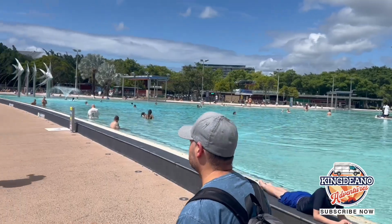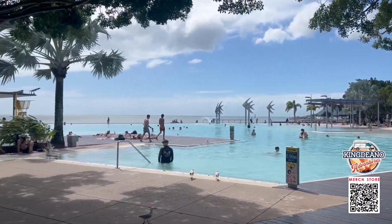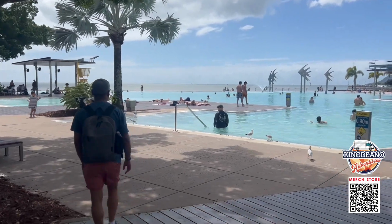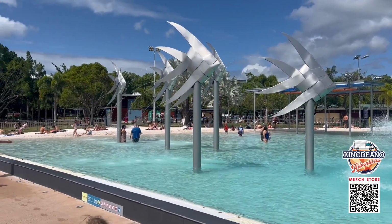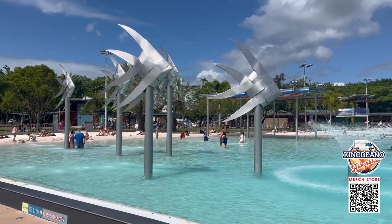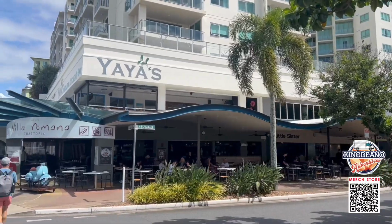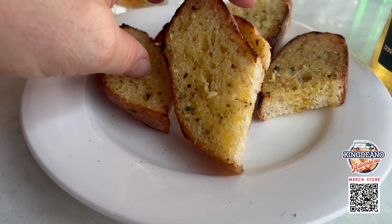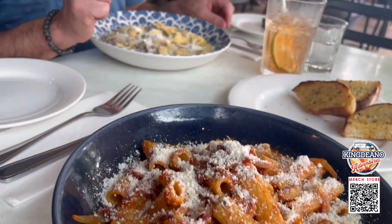After the aquarium, we took a walk into town where they have their man-made beach. This place is awesome. You can swim there for free. They have lifeguards. They have places where you can get changed. And they have these awesome fishes you can get pictures with. Then we headed out to lunch. We went to an Italian restaurant, had some beautiful food. We both got a pasta, had a couple of drinks, and enjoyed the view.